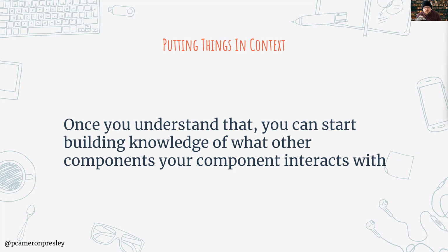So, the reason why it's important is because once you understand how your piece fits into the bigger picture, you can then start expanding your knowledge, like, oh, well, my piece talks to this other piece, and that piece talks to this other piece. And this is how you build up that knowledge we were talking about. It just takes time.